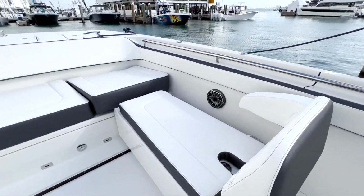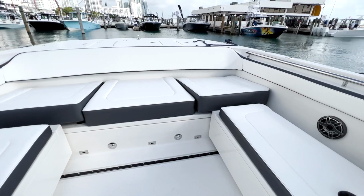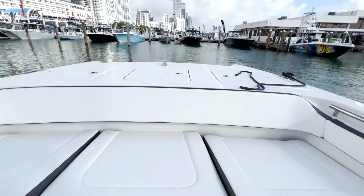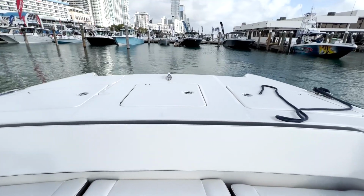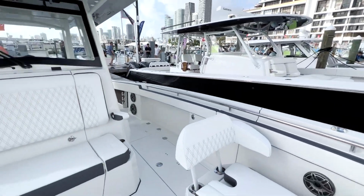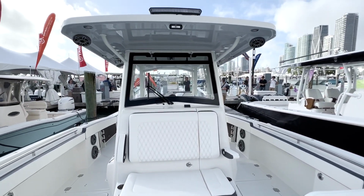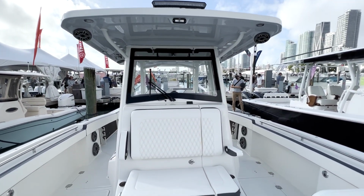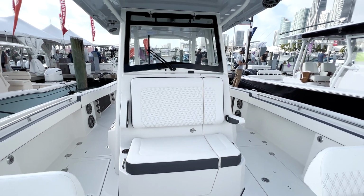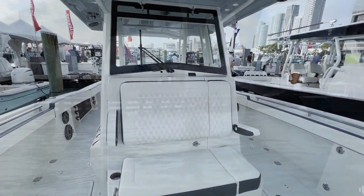So WorldCat works with a lot of different owners, and by making this hull customizable, they are able to build boats that serve a lot of different functions. It's a smart way to do business. It's a great way to get more boaters in there. And it's just, you know, the hull is proven, it ran great. It's the WorldCat 40-foot center console.